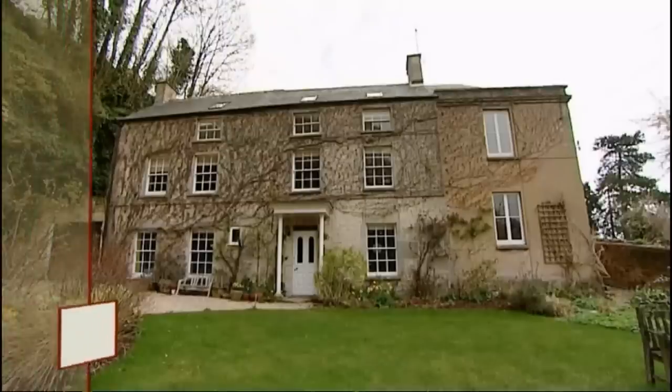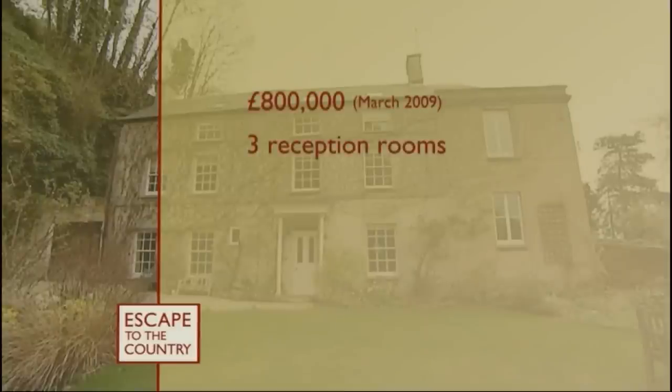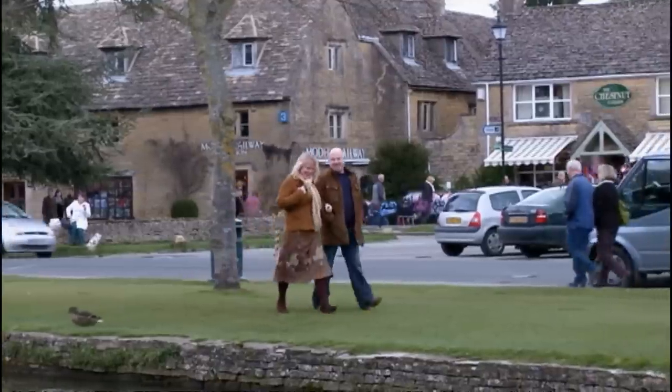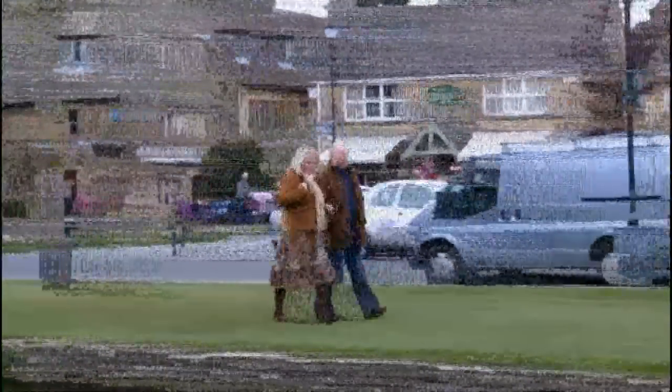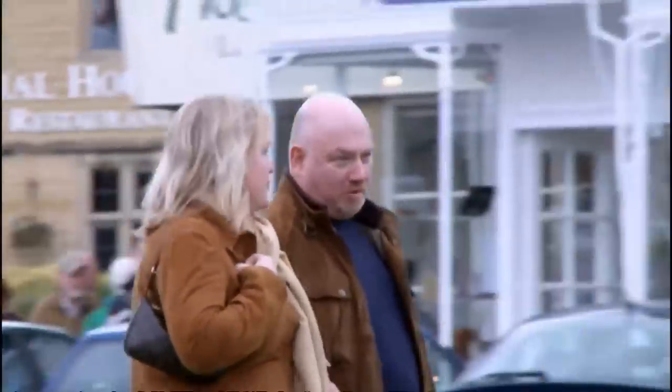Karen may be shocked by the £800,000 price tag, which is at the top of their budget, but this handsome property does have three reception rooms, four bedrooms, three attic rooms, and a garage that could be converted or extended to accommodate the business. Karen and Gary are looking forward to the slower pace of life in the Cotswolds and are keen to soak up as much of this area as possible.